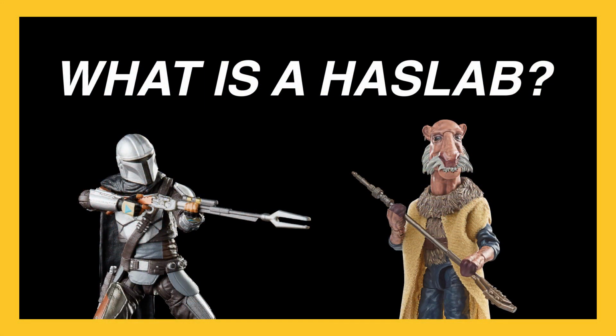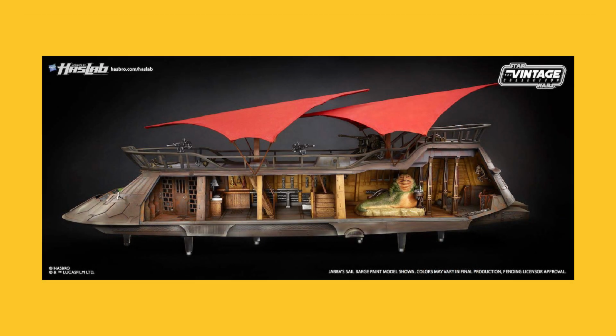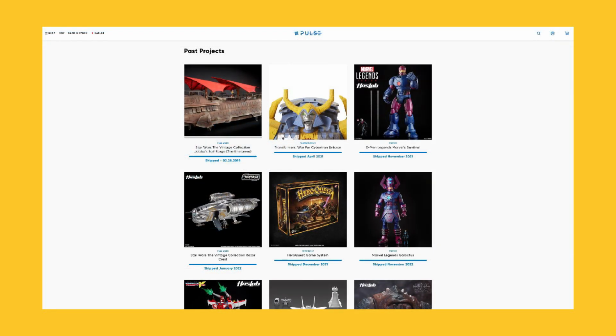So perhaps you're new to all of this and wondering, what is a Haslab? Haslab is a crowdfunding platform that turns collector dream items into a reality. Essentially, it's a way for Hasbro to offer fans the opportunity to pay for the cost of a newly tooled large product that would be far too exquisite, expensive, or risky for the current retail market. By using a crowdfunding model, Hasbro leaves it up to the fans to decide whether the item has enough demand to be made. If you head over to HasbroPulse.com and click on Haslab, you can find a list of the previous campaigns, ones that are currently running, successfully backed, or sadly have failed.